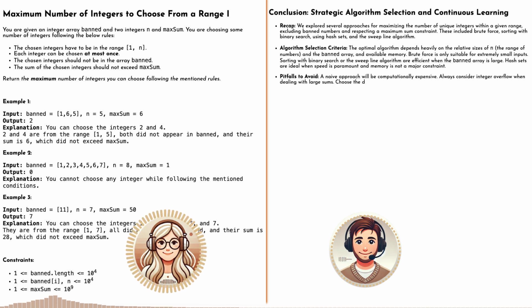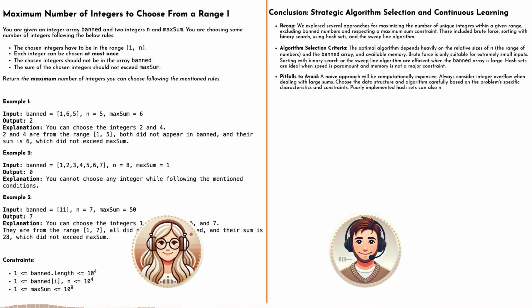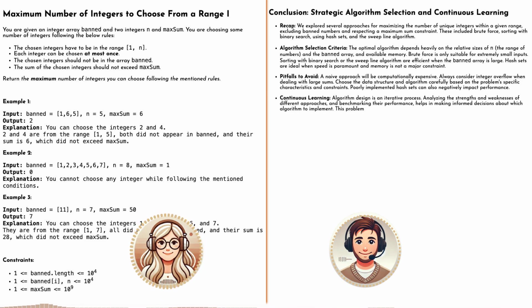And remember, the more you experiment with different algorithms, the better you'll become at navigating these choices. Keep practicing, keep exploring, and keep that algorithmic toolbox sharp.